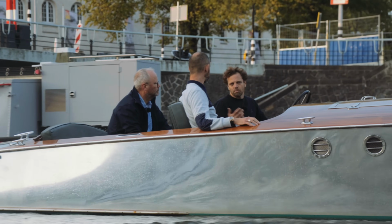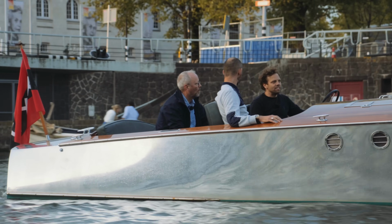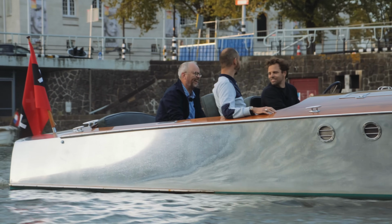But we're builder nerds at heart, so we want to be part of sticking Nissan Leafs in speedboats and seeing what happens. It's just too much fun not to do.